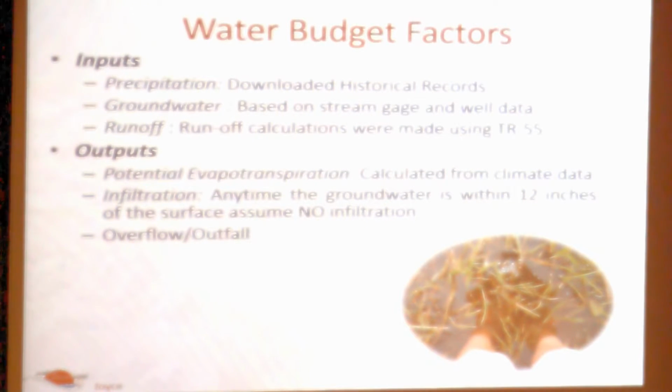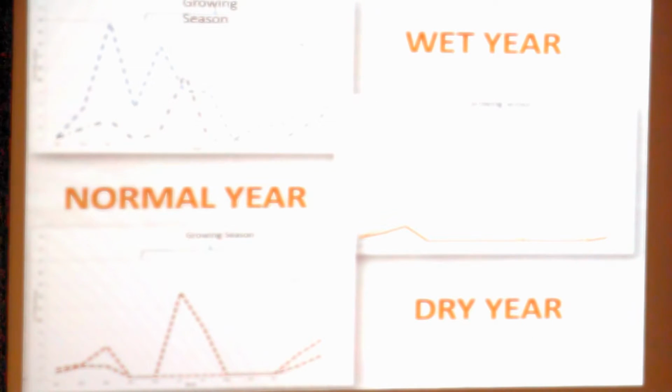The other thing you may want to go through is a water budget. And what this does is you put in your precipitation, your infiltration data, your runoff, your evapotranspiration, where your inflow and outflow is going to be, and then you model how the water table is going to fluctuate from year to year and from season to season. So typically when we do this, we look at a wet year, a normal year, and a dry year, and we model again how that changes over the season.